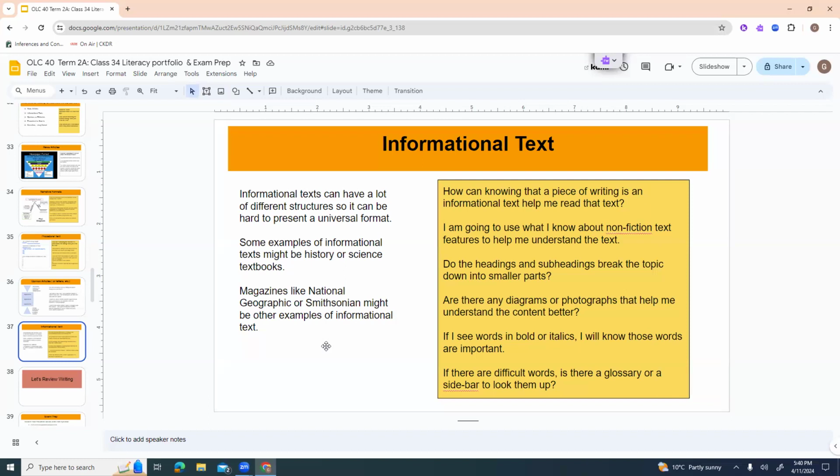If I see a sidebar, I know, hey, that's probably something interesting, but maybe not 100% important, and that's why it's over there in the sidebar. So I would read that differently too, because I know it has a different structure. That's kind of the big idea. These things all have different structures and usually a different purpose, and that affects how I read things.